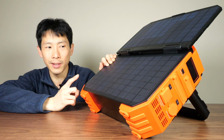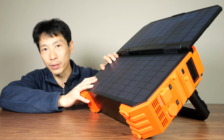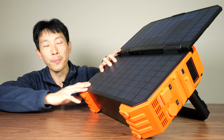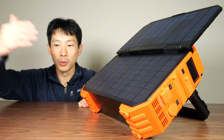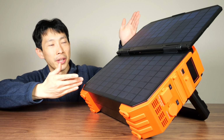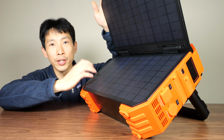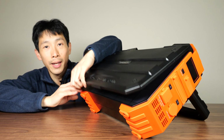I think they won because this is not something that's usually done. It's usually just a power station, and the solar panel is something that's external. You put it somewhere else and then you plug this in. So that is the ingenuity, that's the design where you integrate this hard solar panel right into this power station.